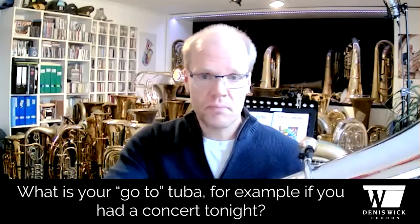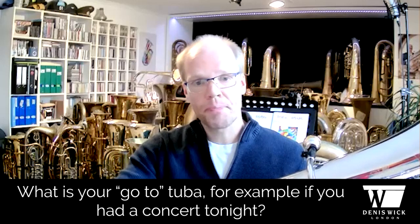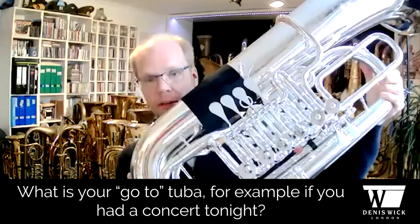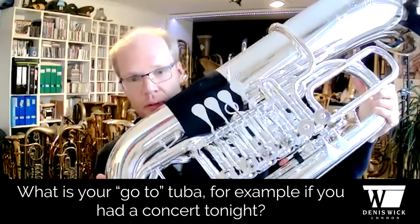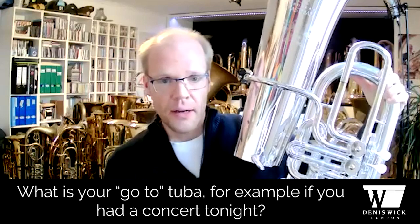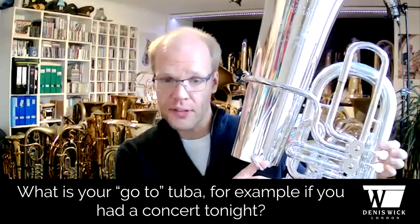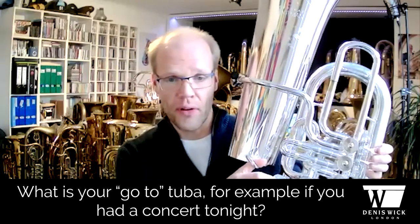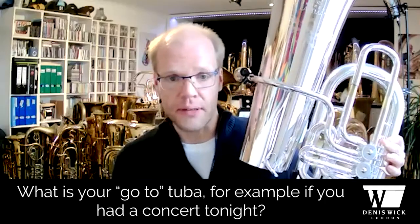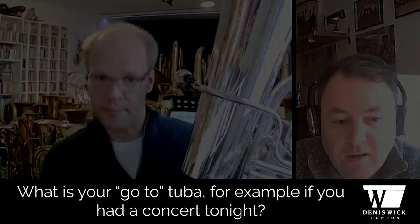And just to have a look at that instrument, is that a piston valve or a rotary valve tuba? Rotary F tuba. Yeah, super traditional German style. We have six valves, four for the right hand and two for the left hand, so we have a full chromatic instrument to play.